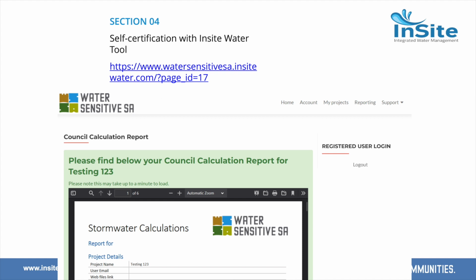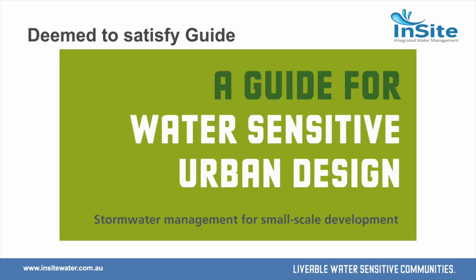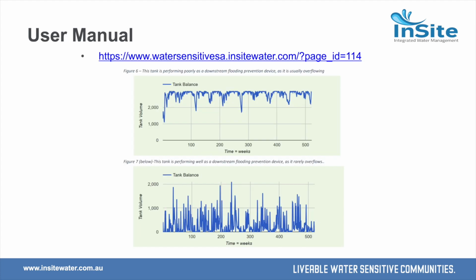I'll flag there is a Deemed to Satisfy guide. It's both on the Water Sensitive SA website and also built into the InSite Water SA. So if you're doing the small stuff, the 2 or 3 townhouses, in 90% of cases you'll just be able to do the tick the box approach in the Deemed to Satisfy. But there'll be 10% of times where you probably need more advanced software. There's also a user manual if you want to know more, or as you work through your first projects, do have a look at the manual that we've written.